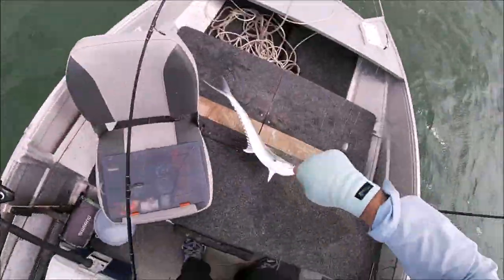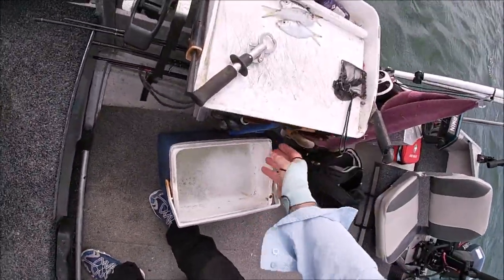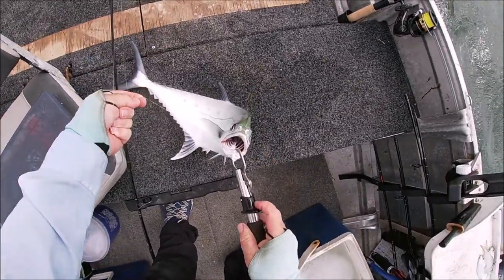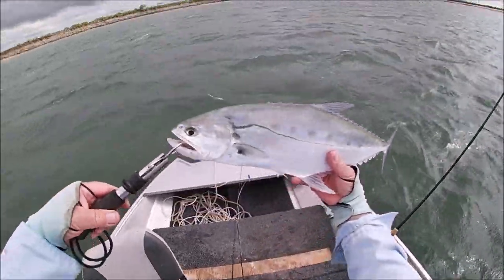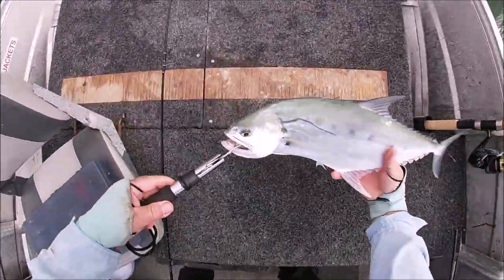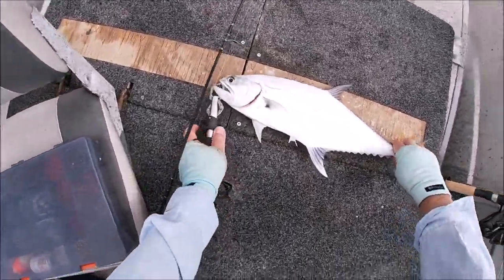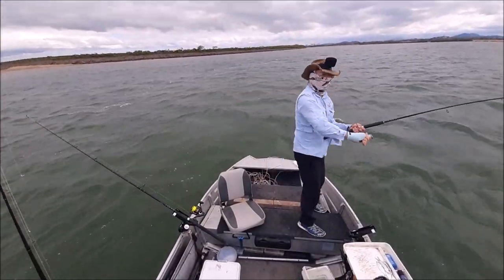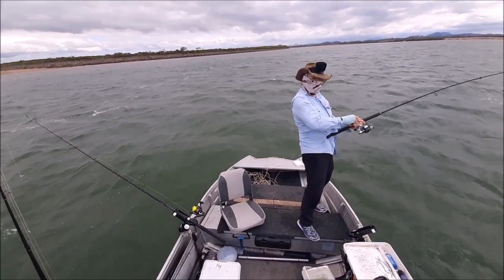Another one in the boat. Been a good day. It's been a bloody good day. Windy as all hell, as you can hear. It's a smaller one. Still bloody fun. 550, that's still a legal fish. And off he goes. And another 2 minutes. Same rod. Another herring.